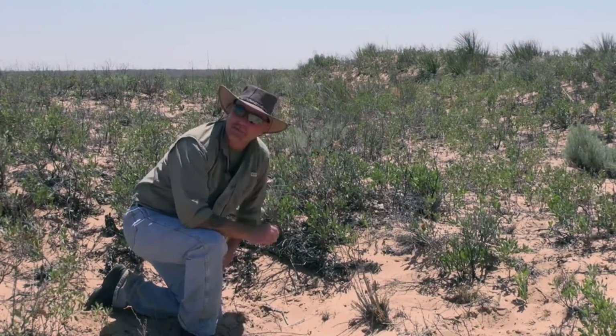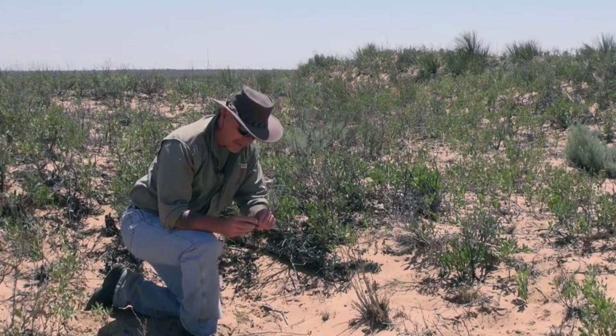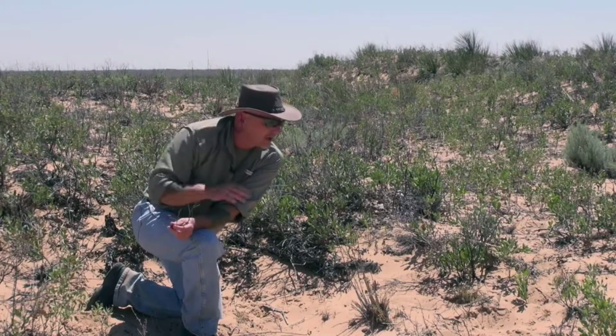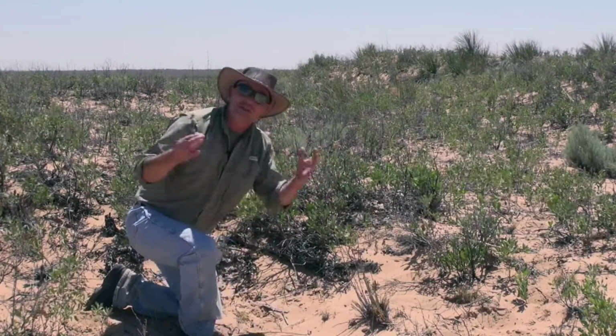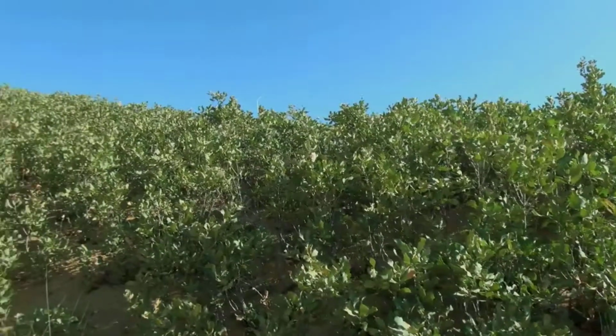Now this oak tree behind me is actually a tree, and it produces these amazing little acorns that are really cool, and these provide food for javelina, scaled quail, and a lot of the other animals that call this Shinnery Oak habitat their home. And this little tree, or shrub, depending on what botanist you talk to, only grows to be about 30 inches tall.